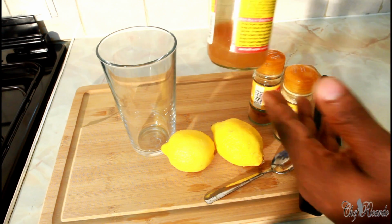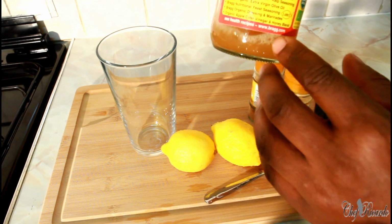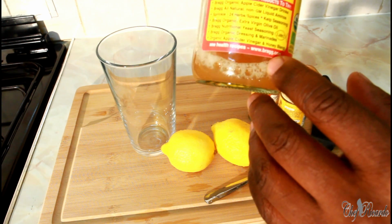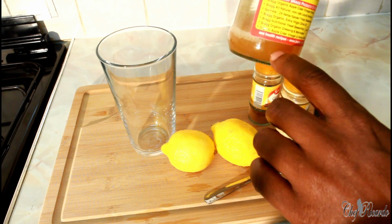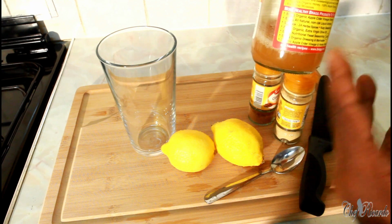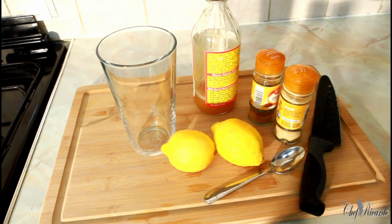Right here I have some apple cider vinegar. As you can see, you have to give it a shake. I just have a little bit left in my bottle right here because I've been using it over the last couple of days. With the apple cider vinegar, it's good for your skin, it clears your skin and also helps you to lose weight, good for your belly fat, good for hips, lots of different stuff, guys.